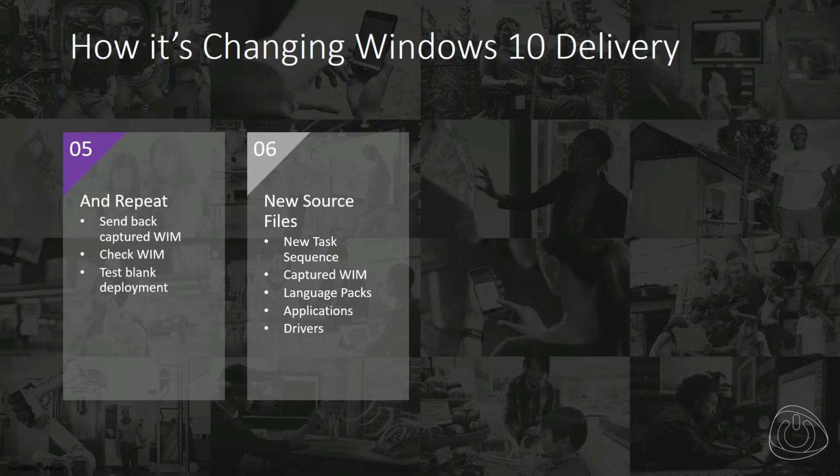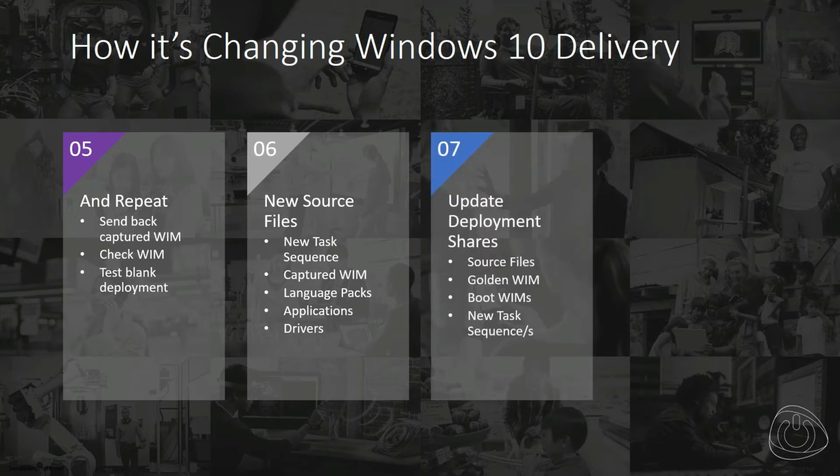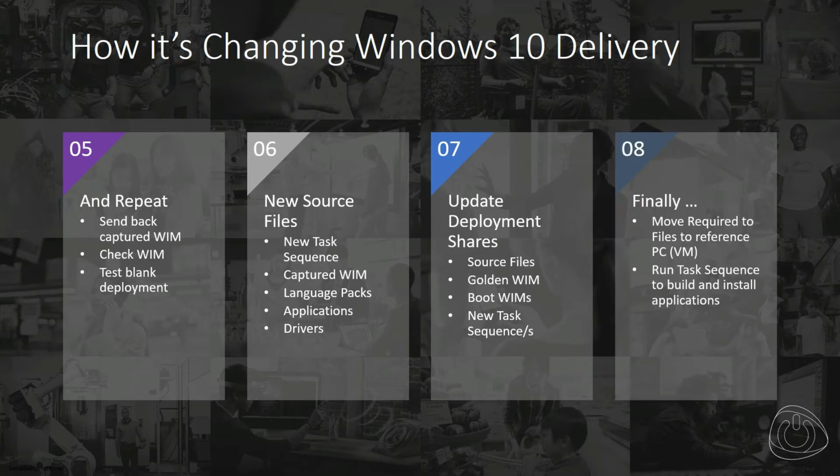Following that, once we're happy, we'll create a new task sequence with our captured WIM, language packs, applications, and drivers, ready to again update those deployment shares with our source files. Our golden WIM is ready, we've got our boot images ready, we've tested our drivers, our new task sequence is also ready, and then bang, we can deploy Windows. Now, we all as IT pros know that this in itself isn't an afternoon's work. This can take some time depending on how complex it needs to be.